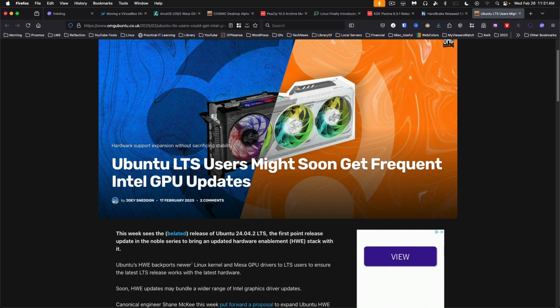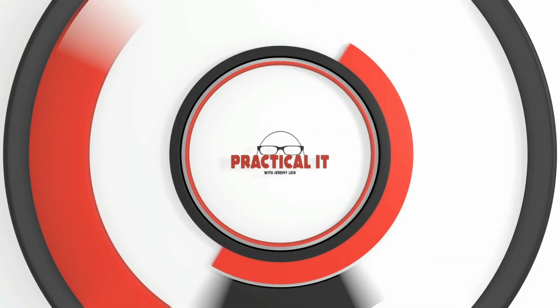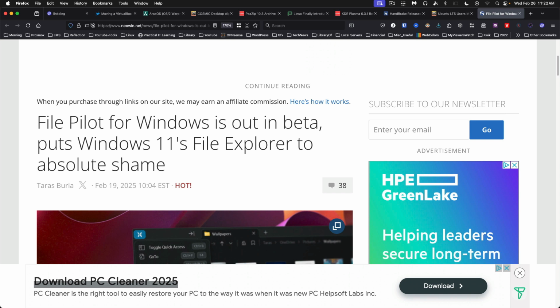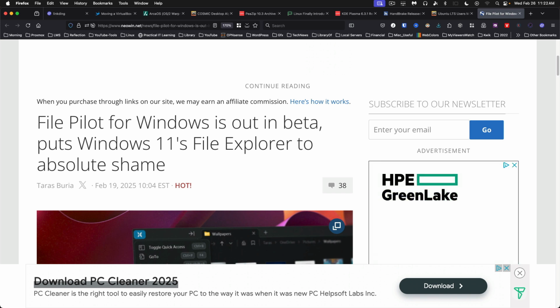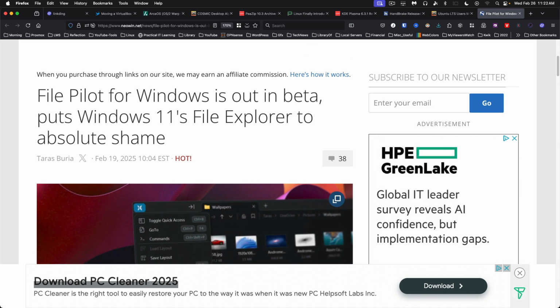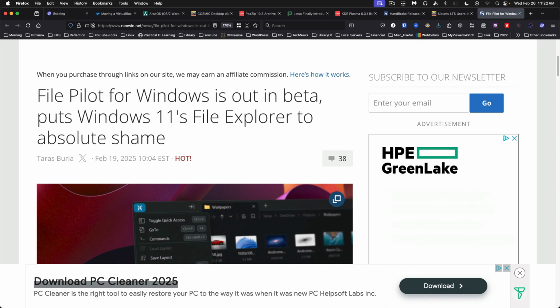Ubuntu may get more frequent Intel GPU updates. Right now, this is all just a proposal, but a rather interesting one. This would come in the form of future hardware enablement updates. FilePilot Beta, a better Windows file manager. FilePilot is only in beta, but already puts to shame the file manager that most Windows users have to look at on a daily basis. With a focus on performance and customizability, it is sure to be a welcome change for Windows power users.